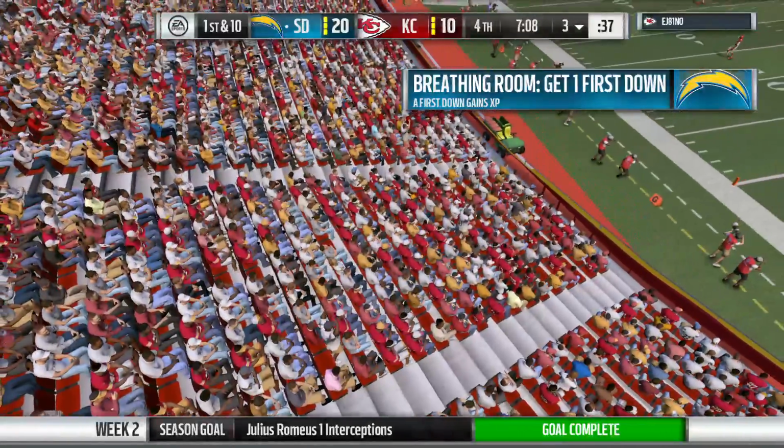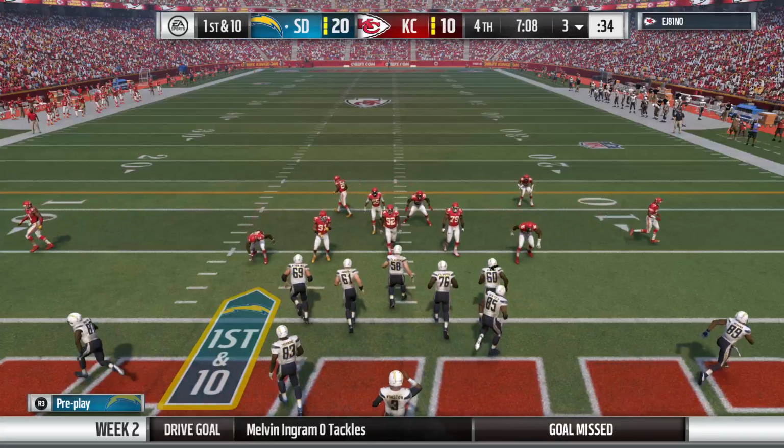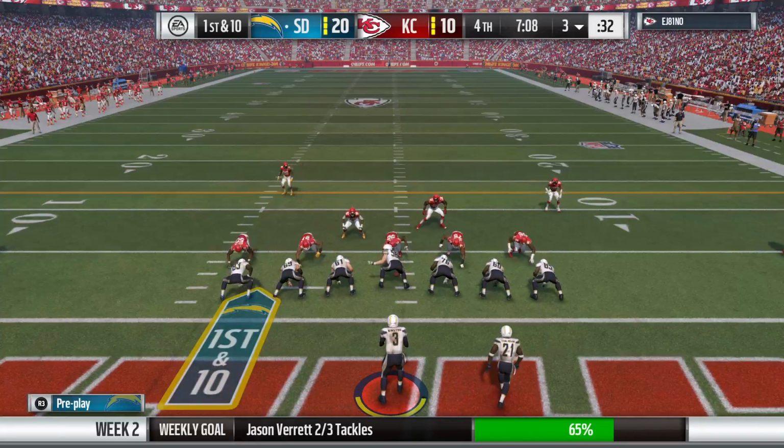Now, after the completion, we're going to get a timeout, an injured player. We'll step aside and get an update when we return to Arrowhead.